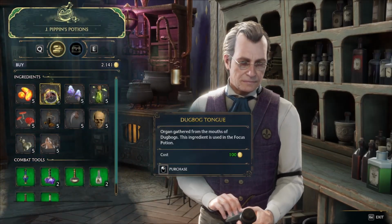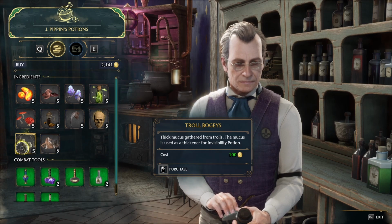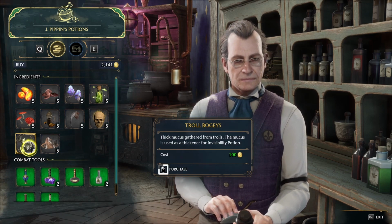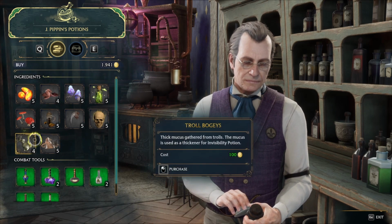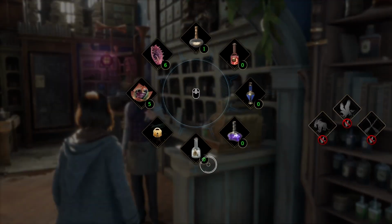Sorry that the game audio was not there for a moment. I just looked down and I was like, wait a second, where's the game audio? Okay, so it looks like J. Pippins has both of the ingredients that we need for the potions. Sweet. So I looked previous and we are each missing one ingredient for each of the potions that we need. So we figured we could do it and kind of show off a little bit of the potion making.